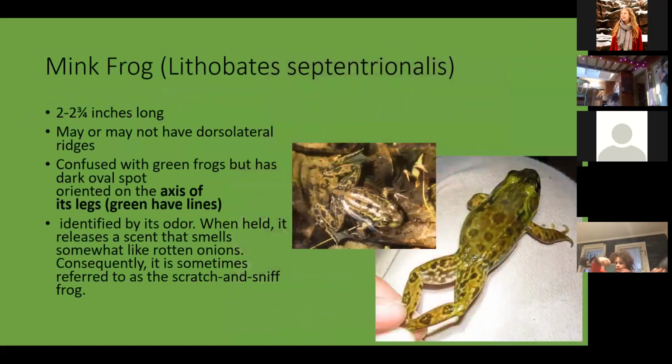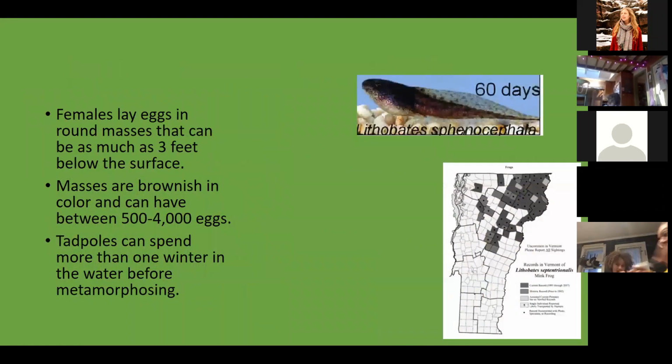And then we have our mink frog. The mink frog is often hard to define. It's easier because they spend most of their time in the Northeast Kingdom, but they have green, and their spots are really just sort of dispersed and random. So they don't have any lines across their legs, unlike the green frog or the other frogs. Lots of frogs have lines on their legs, but they have more spots. So you can see on that map that they're really in the Northeast Kingdom. And I didn't find a picture of their eggs, so I don't have them here.